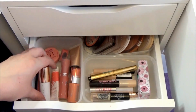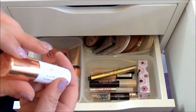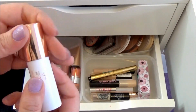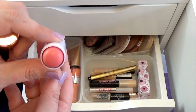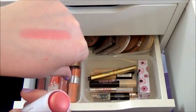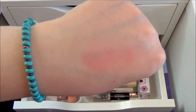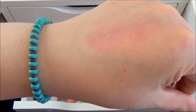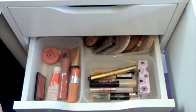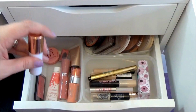I just love it. This here is the Ted Baker. There's not actually a shade on this, just a lip and cheek tint, but I love this because it's pink, and I don't know if you can see here, but there's hints of gold in it. So if I run that across there, there is a little shimmer in that. Hope you can catch that on camera, but it is lovely, and it really is a very nice lip tint as well.